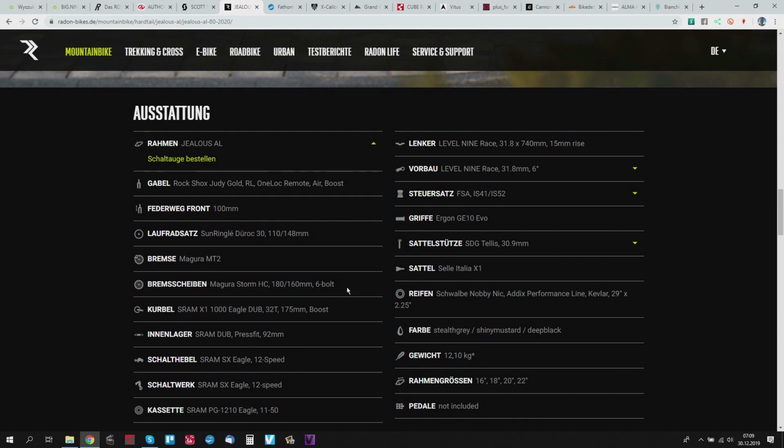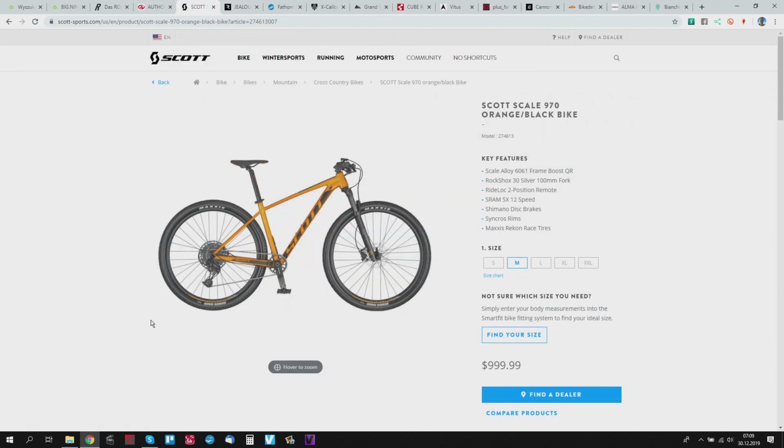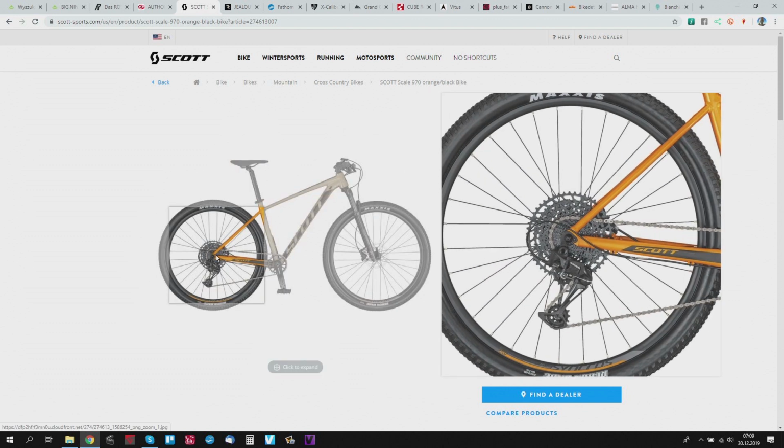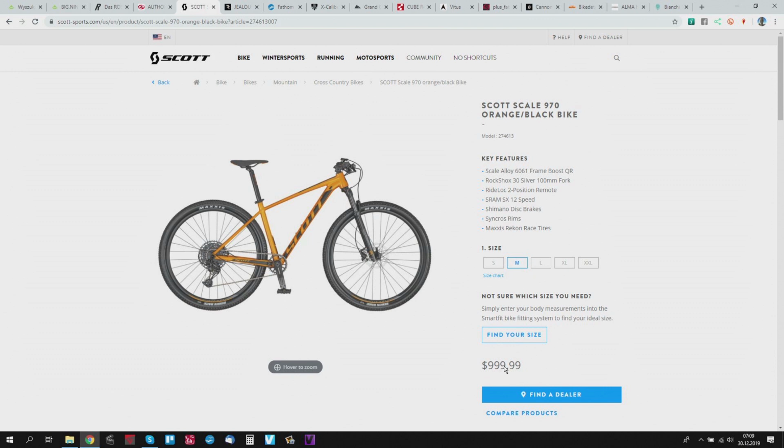So, looking at all these specs here, the bike should get to the top 5. And then the Scott. The only problem I have with the Scott is that it doesn't have the through axle, but the price is $1,000. So it definitely should be here.